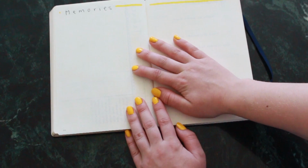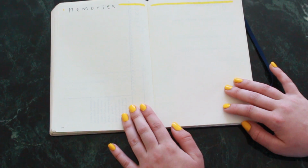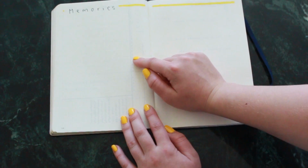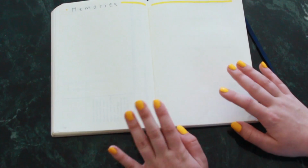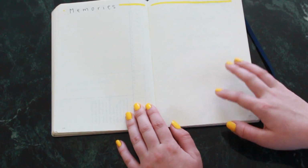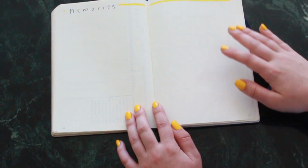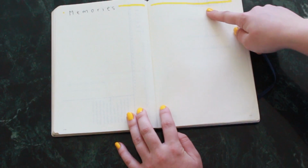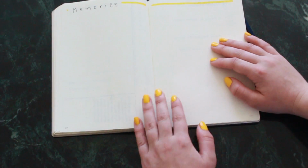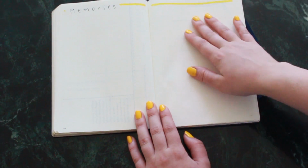But then I have this page, or this spread, which is one of my favorites in my bullet journal, which is my memories page. So on this side I like to write down whenever I do something. So this Sunday I was at a sort of not a lake, but a sort of lake with a friend. So I'm going to write down that I was at this lake with this friend. So I'm writing those down there, and then I save this page for if I want to insert photos and stuff. I haven't done that to any month yet, but I have all the pictures printed out that I want to include in this.